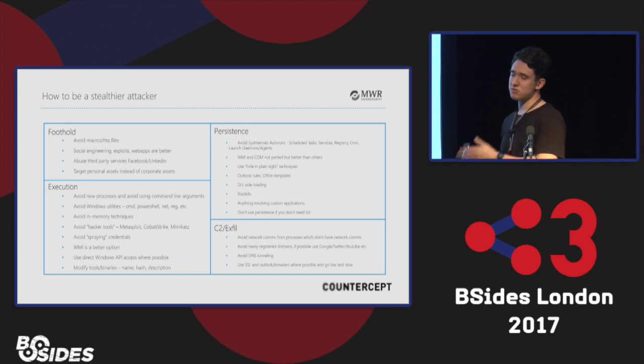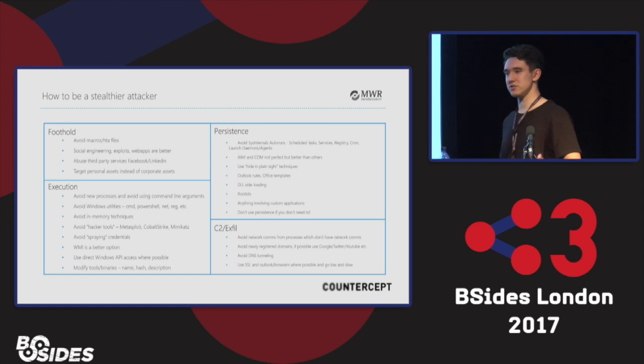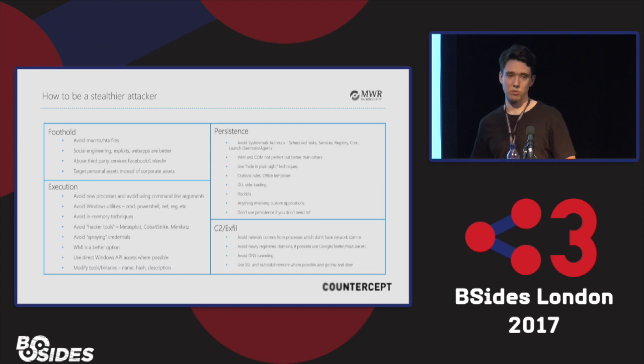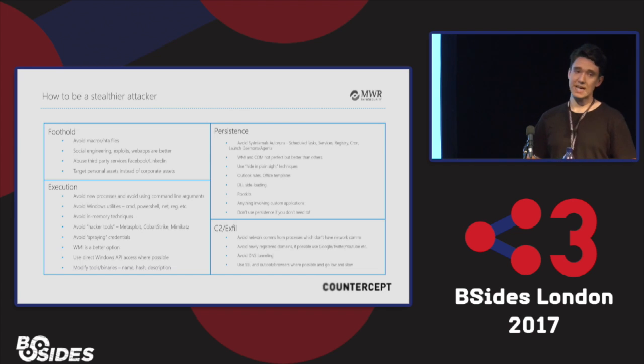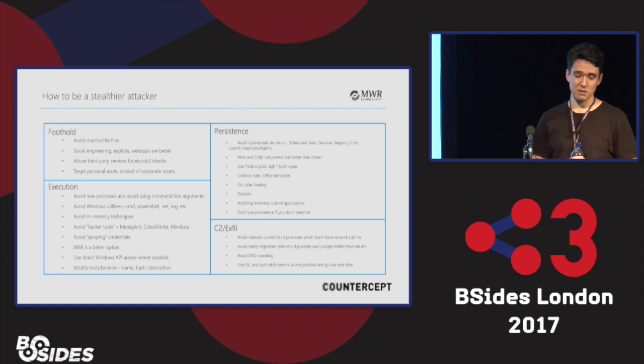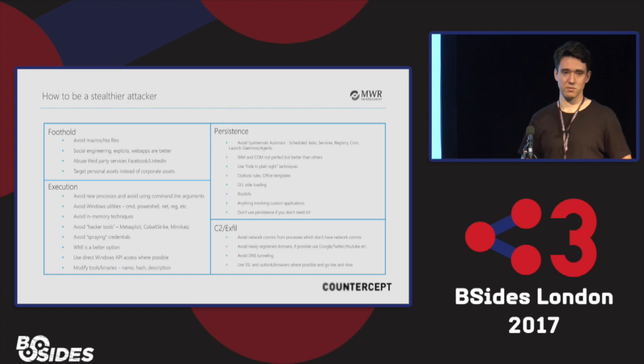In terms of persistence, don't use the common locations. We all know about them. We know run keys are used. We know service and scheduled tasks are used. Don't use them. Be more creative. WMI and COM, again, better options here. Often people don't monitor them. Office templates, Outlook rules. This is the more kind of on vogue. It's the latest cool thing pen testers use. Again, coverage will come for that in the next few months. Right now, though, it's, I'd argue, not very well covered by most security teams.